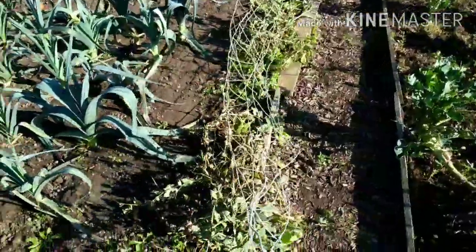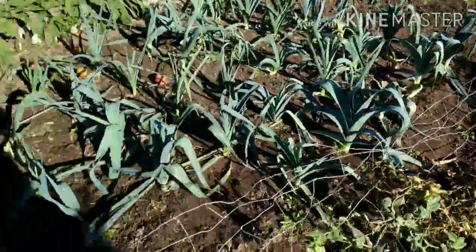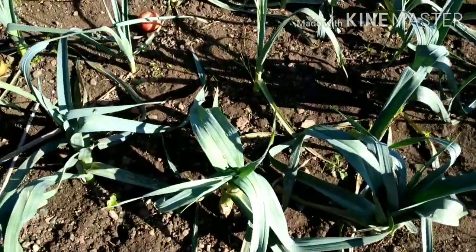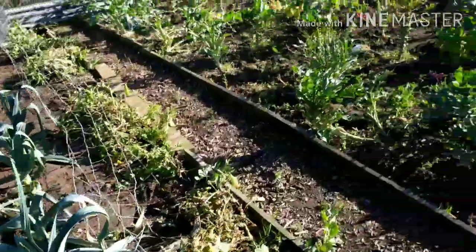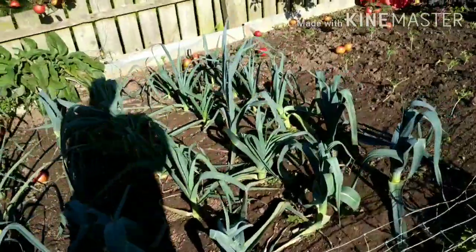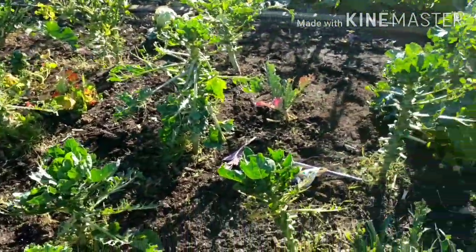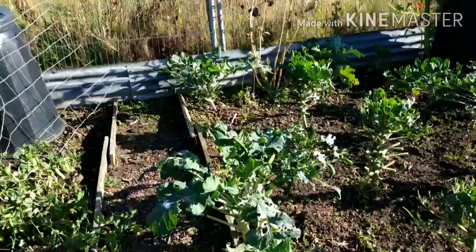The pea fence is down, but the peas are at the end anyway. I was just saving the seed. They should be alright. Leeks are a bit battered, but overall I think they're okay. And the brassicas, as far as I can see, are all okay. Must have just missed them.